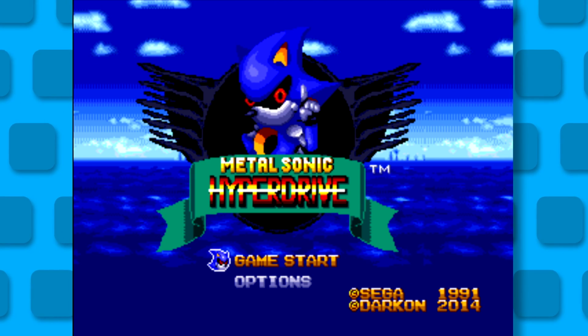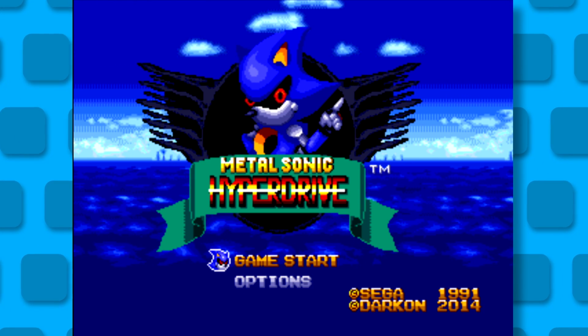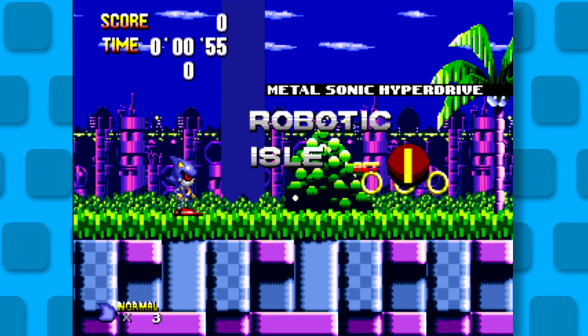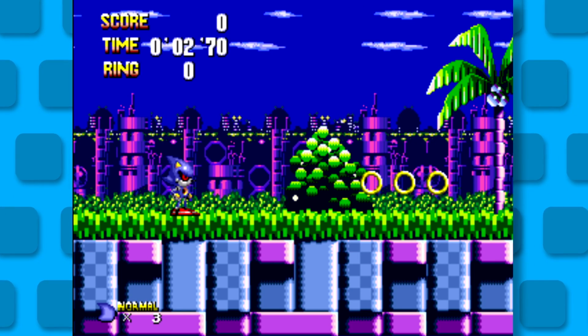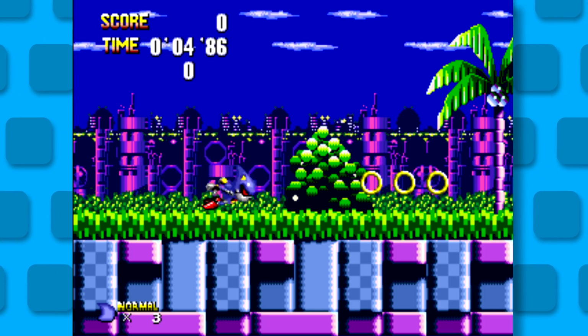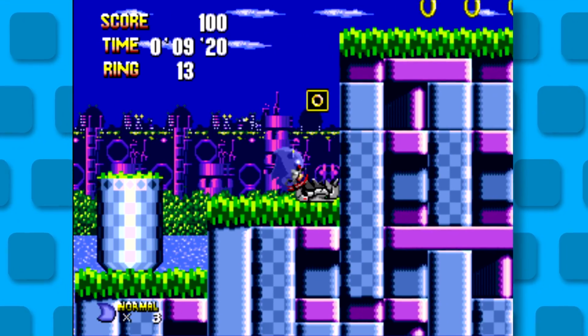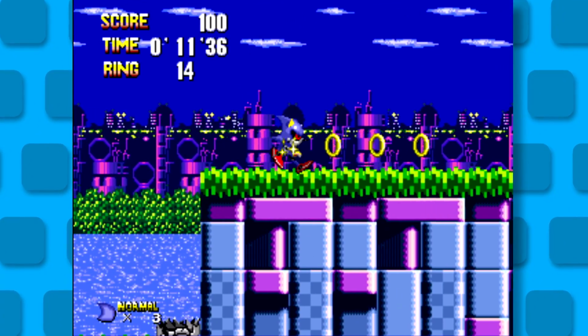Our first hack of the day is, of course, Metal Sonic Hyperdrive. Whenever Metal Sonic is playable in a spin-off or a hack like this, it's basically party time, because that dude is one of the coolest guys in this entire franchise. And since Sega doesn't ever do it, we got this game here to play as Metal Sonic through an entire classic Sonic game where he is the star.